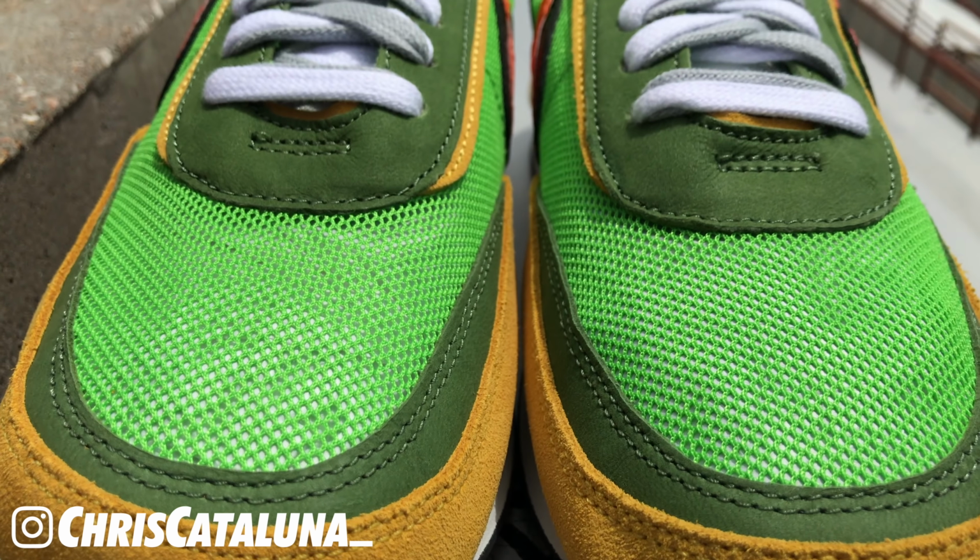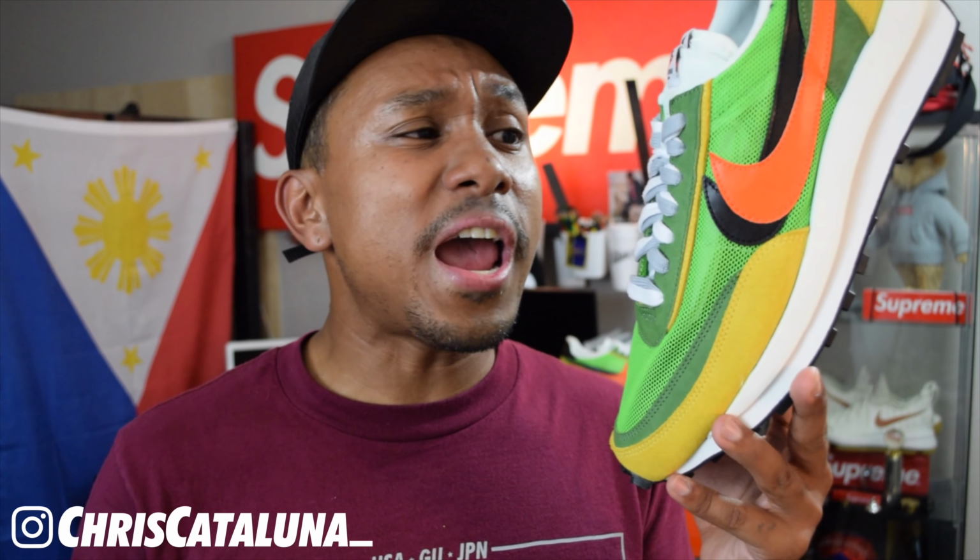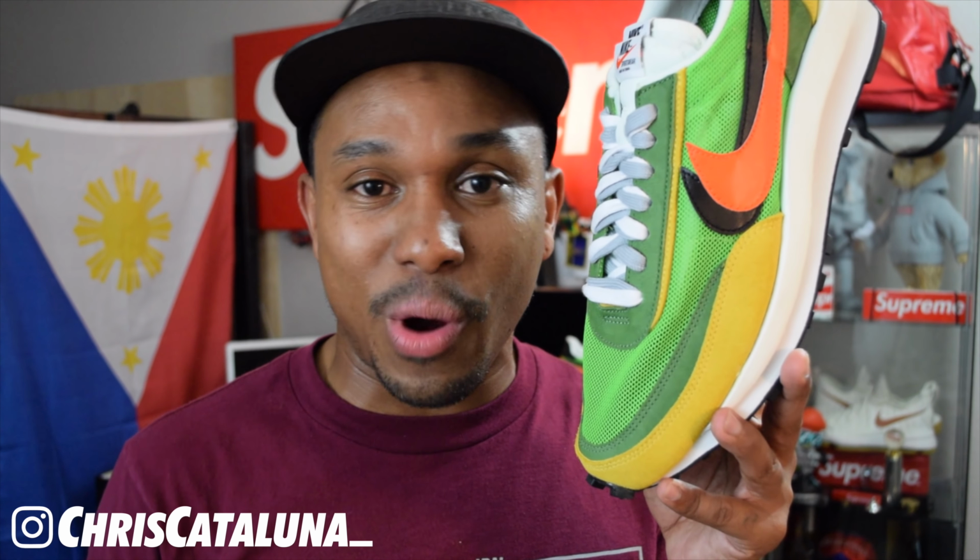Staying true to that doubled up theming, the shoes right out of the box come double laced, where we have white and gray laces laced together. And these are a cotton build and a flat shape. And there are actually more laces that come with the shoe. You have an extra set of black laces and another set of white laces.